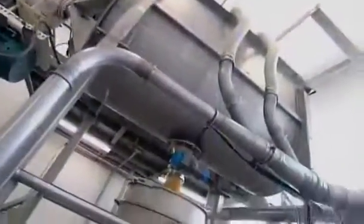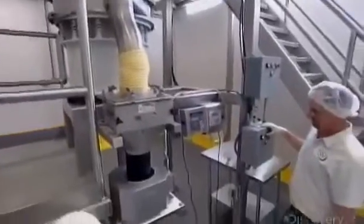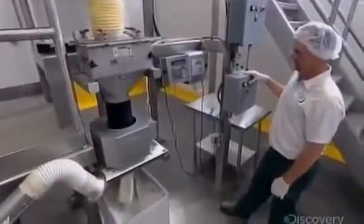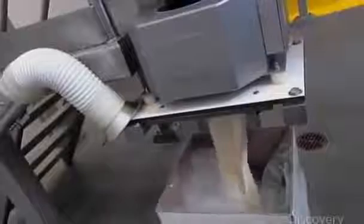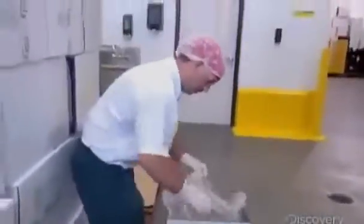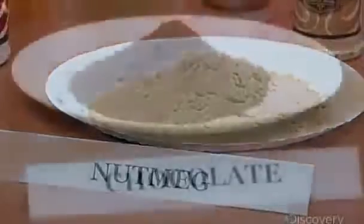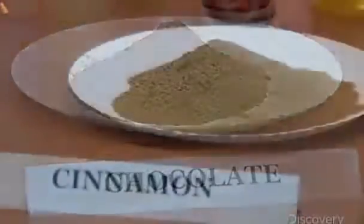Exiting the ribbon blender, the finished flavoring passes through a vibrating screen, a magnet, and a metal detector. The packaging equipment weighs a specific quantity and dispenses it into cartons lined with polyethylene. A suction hose vacuums what dusts up in the process because airborne powder is an explosion hazard. The plant sends a sample from every batch it produces back to the lab.